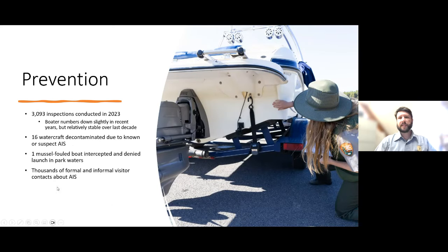And so just a little update on where we're at, where we've been. In 2023, our staff inspected over 3,000 boats. That includes motorized and non-motorized. About 75% of our boat inspections were for non-motorized watercraft. So that is the predominant demographic visiting Yellowstone National Park.